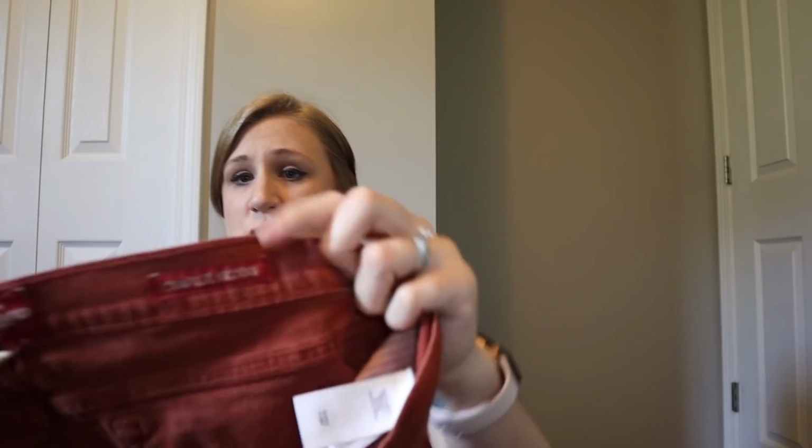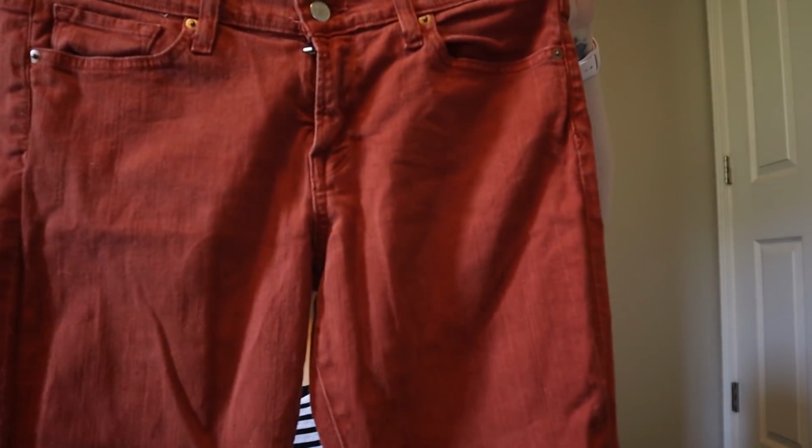Next is a pair of Lucky brand jeans, as you can see there. They're size 10. They are the Charlie skinny, which it tells me right there, and they're a really nice burnt orange color, so super cute for fall. These may go away in my fall box just to prioritize some of the summer stuff a bit more.